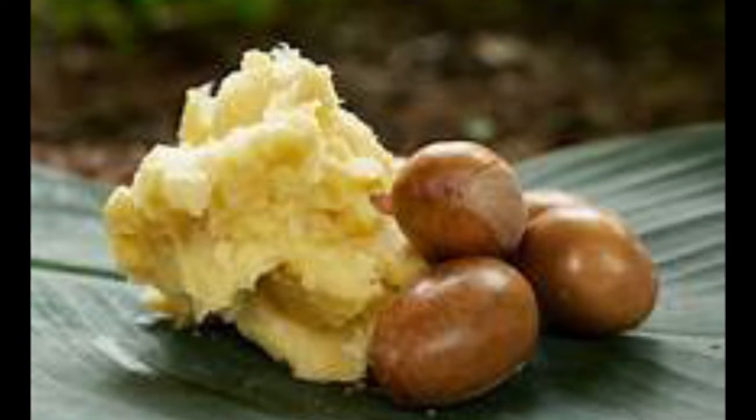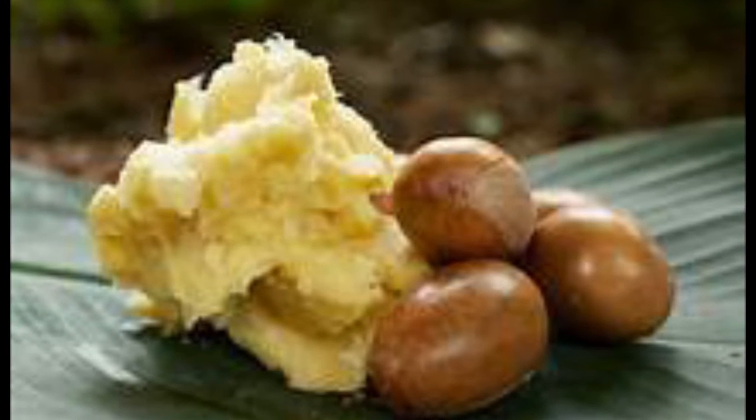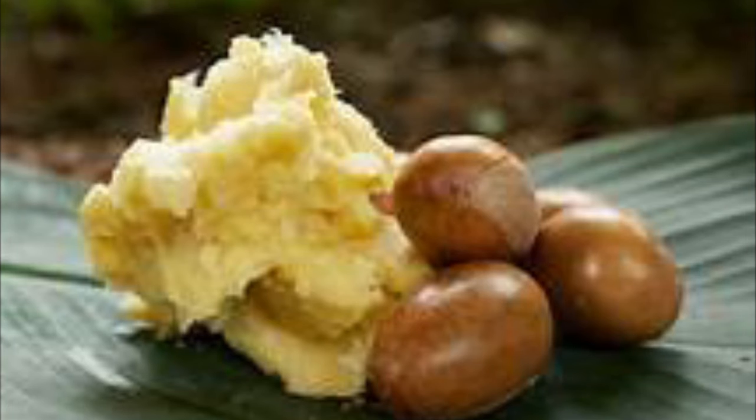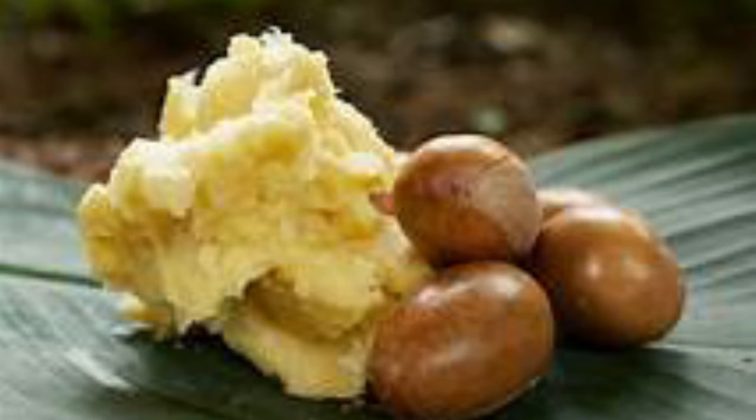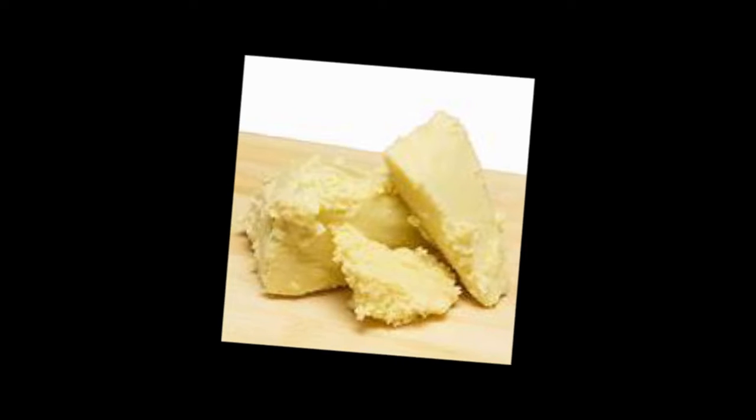Is shea butter edible? The pure variety is edible, and in African countries, it is often used in food preparation along with other oils. Sometimes raw African shea butter is used in place of cocoa butter, but if you compare the tastes of shea butter versus cocoa butter, they are quite different.